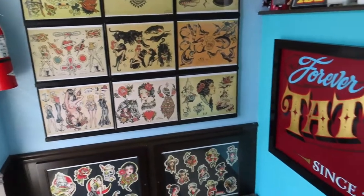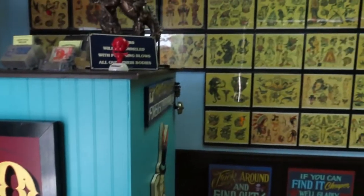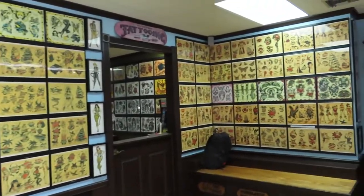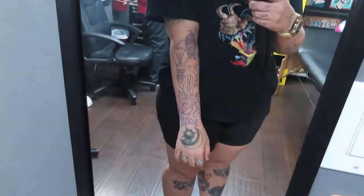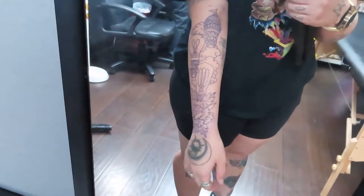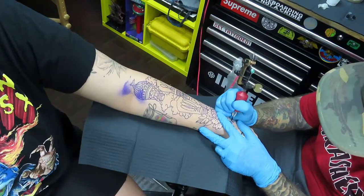Today I'm going to be getting a full piece on my arm here. I can't wait to get in there and show you guys the drawing, so let's just go ahead and get started. All right, here we go.